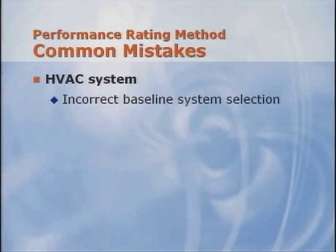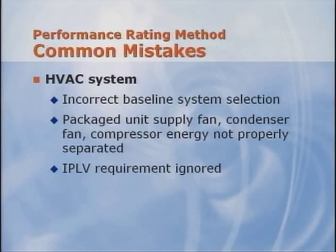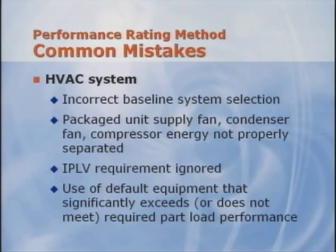Another error that is commonly made is not breaking out the component energy rates for HVAC packaged equipment. Energy modeling tools typically account for these components individually rather than combining them. This means that fan, compressor, and condenser energy are all accounted for with separate program entries. Part load equipment performance requirements are also often overlooked in this process. Equipment performance must meet all stated equipment requirements to comply with the standard. Energy modelers often select from pre-constructed equipment libraries and simply override the full load energy rates while neglecting the part load performance.